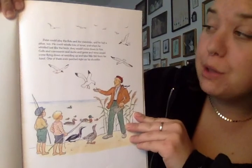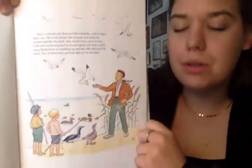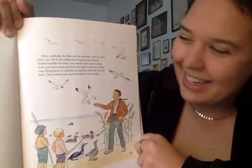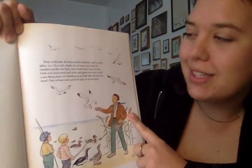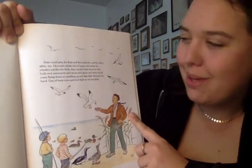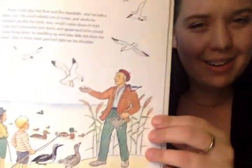Peter could play the flute and the mandolin, and he had a zither too. Those are all different types of musical instruments. He could whistle lots of tunes, just like Delilah. And when he whistled just like the birds, they would come down to him. Gulls and cormorants and ducks and geese and terns would come flying down or waddling up and take little fish from his hands. One of them even perched right on his shoulder.